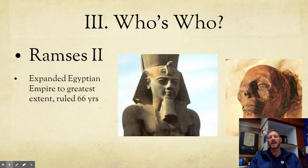Ramses II is kind of the David or Solomon of Egypt, in that he is the most powerful Egyptian ruler. Egypt is at its greatest power and extent during his rule, and we'll look at a map of that in a moment. He ruled for 66 years, which is an incredibly long time. It means he lived to be about 80 years or so, and that's actually his mummy there. We have found his mummy.